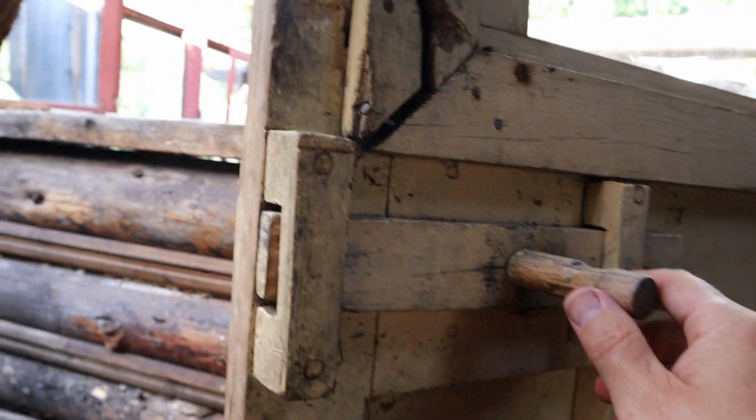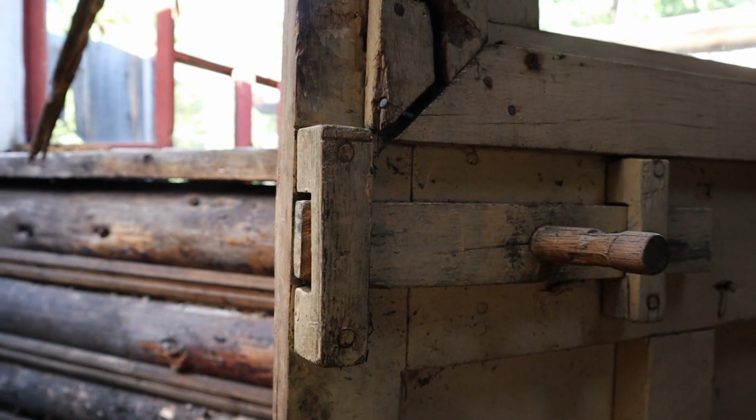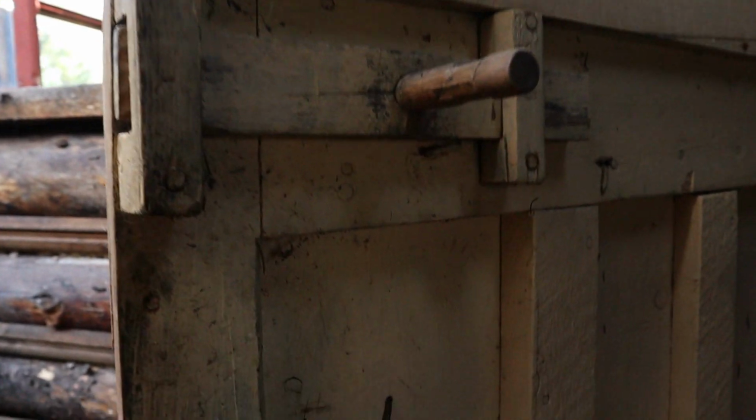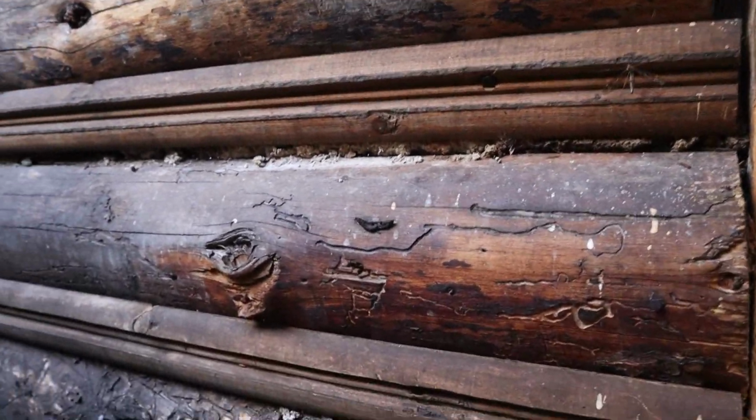Yeah, just the simplicity of life back then, and how you just use the resources that you had available to you in your immediate environment. Like again, this door is just the perfect example. I love this lock. Yeah, simplicity. I don't even know if it's shut anymore. Maybe it will. Let's see if it still works. Oh no. You can see the floors getting stuck on it. Alright, there we go.